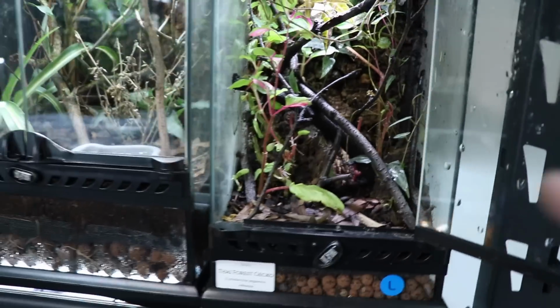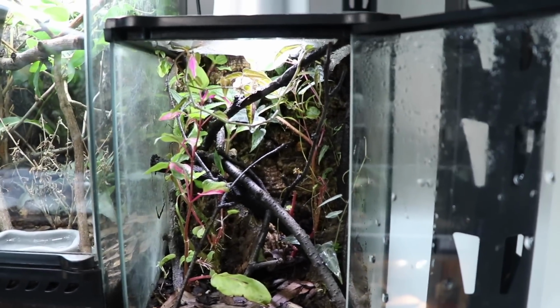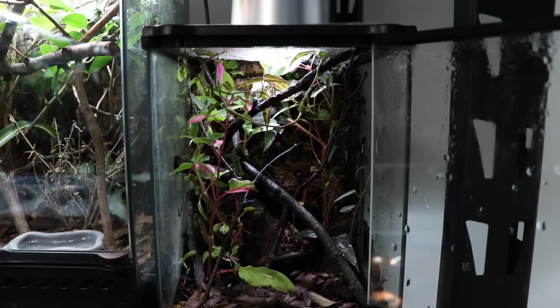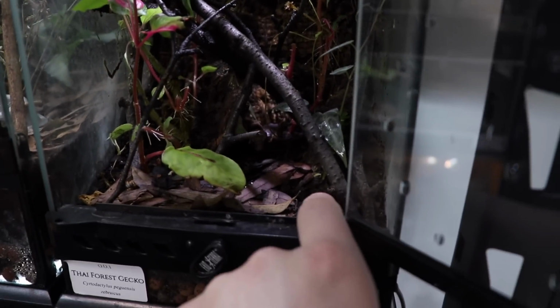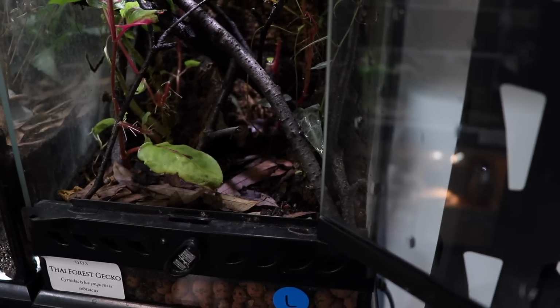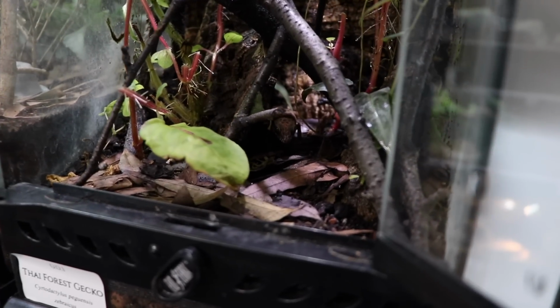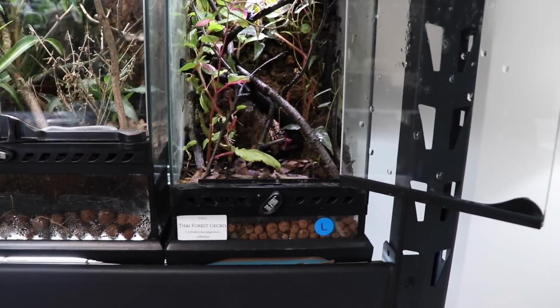But yes, so this is a beautiful Thai forest gecko. Ceratodactylus peguensis zebrachus is their full scientific name. These guys are truly a gecko that you almost never see in the hobby, or at least posted on YouTube. There are a few breeders of them in Canada. I'm sure there's quite a few in the States as well, but they truly don't get the hype that they deserve. They are a gorgeous gecko, and they actually sing at nighttime.